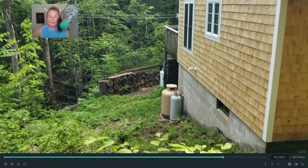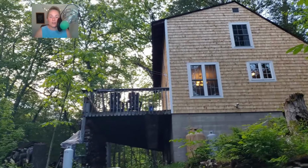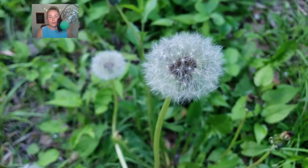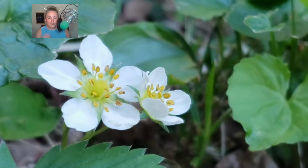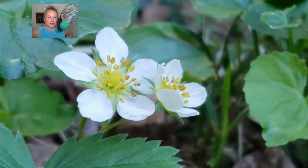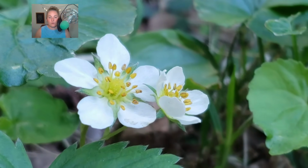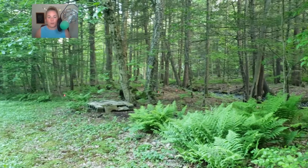Okay, so over here I'm showing the new different points throughout the season. There's bunches of different ones. I tried to take photos or videos, I should say, of some of the different ones that I saw.